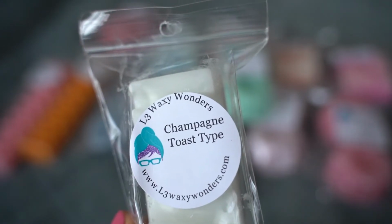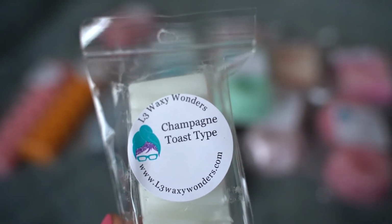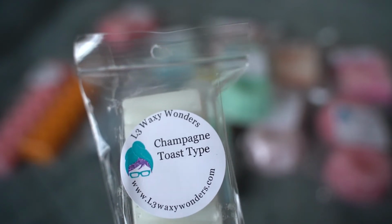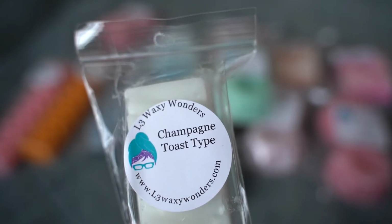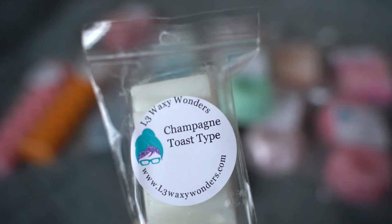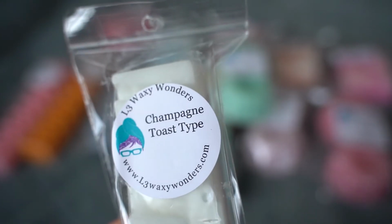But the candle from Bath & Body Works has given me trouble every single burn that I've ever had, different jars or different years that it has come out. It's always given me trouble for that candle. I don't know why it always kind of smells like feet to me, but this here smells more like the body care than the candle of the Champagne Toast, which I love.